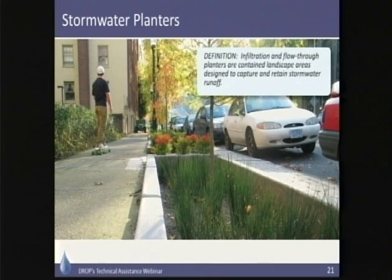The other example, or number two example, are stormwater planters. And unlike swales, they're really used to capture a fair amount of volume of water. And they're contained landscapes, vertically contained, whereas swales are a little bit more freeform. Planters have vertical sidewalls, and they're really good in urban situations or areas where we're tight in space.